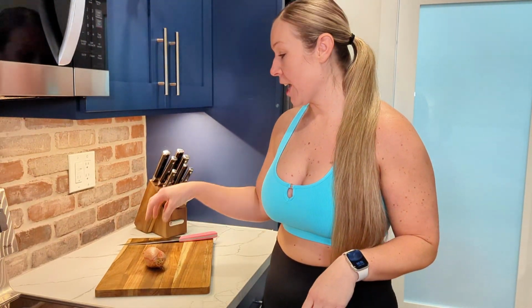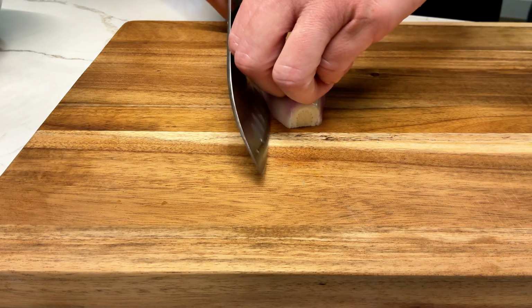All right, we are back at the house and I am ready to make a delicious mignonette sauce. This is so simple and easy. What takes the longest is letting it chill in the fridge and letting all of those flavors meld and develop. So let's get started. I've got a shallot here and I'm gonna finely mince 1/2 cup.